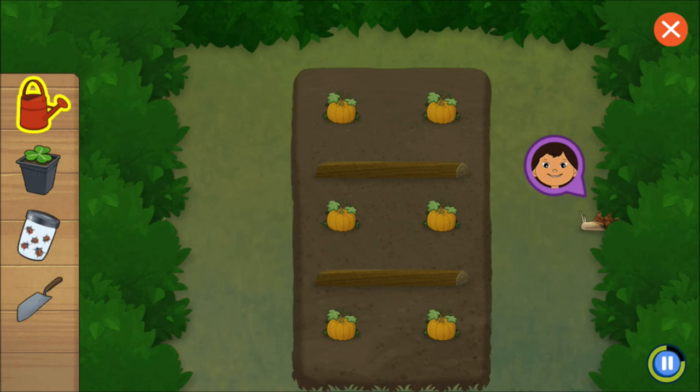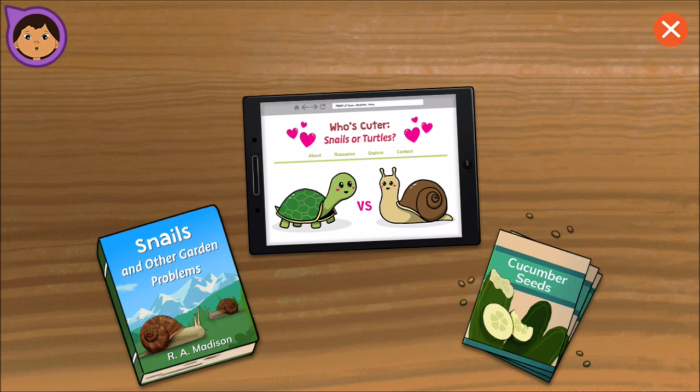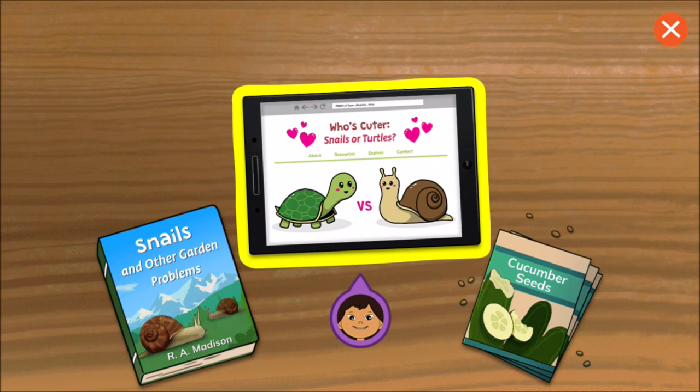Eating our veggies. What can we read to learn how to remove snails from the garden? Which of these will help us find out how to remove snails from our garden? A book called Snails and Other Garden Problems. A blog post called Who's Cuter, Snails or Turtles? A seed packet called Cucumber Seeds.